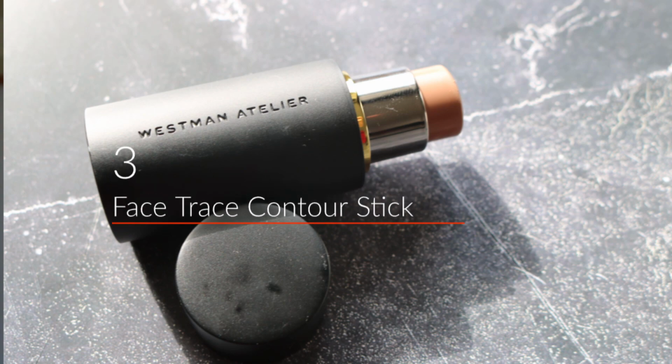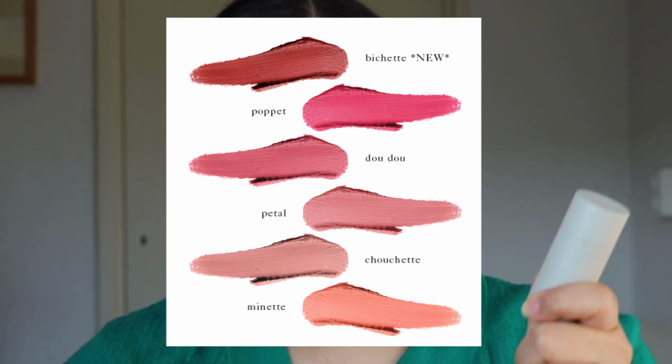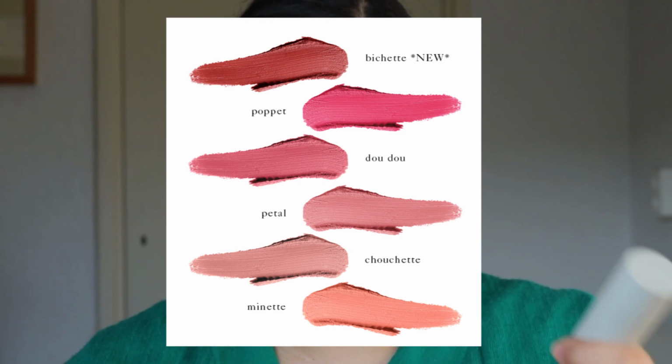On number 2 and number 3, kind of simultaneously, I've put the Baby Cheeks Blush and the Face Trace Contour Stick. I think maybe the Face Trace Contour Stick will be in number 3, just because there are only 2 shades, but the formula is amazing. It wears well with all my other makeup. It's a good color on me. It's probably the best contour stick that I have ever tried because getting a good contour color is really hard to do, and I feel Westman Atelier and Gucci Westman really nailed it when it comes to this contour color. So the Baby Cheeks Blush will take number 2, just because I feel like with 6 shades, it's a little bit more universal, and I can recommend it to more skin colors and skin types.